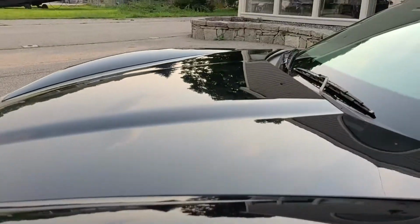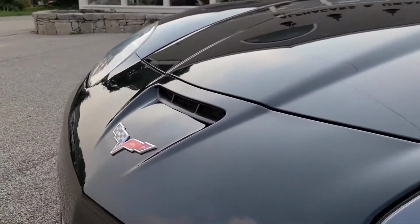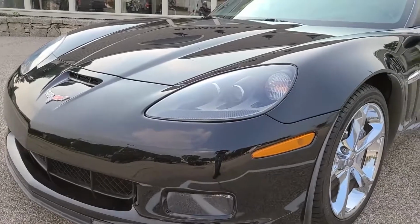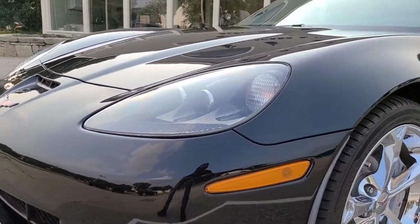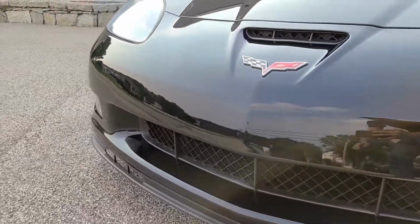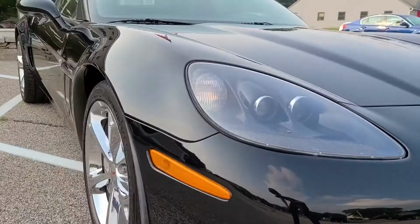As you look at the hood, it gives you an even better representation of that nice deep shine provided by this beautiful paintwork. See here on the front fascia, the headlights are in stunning condition, crystal clear, not oxidized or cracked in any way. Again, you'll find the nose free of any rock chips or dings or scratches, and another beautiful headlight lens just there.